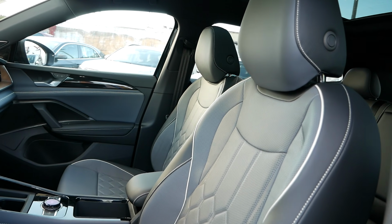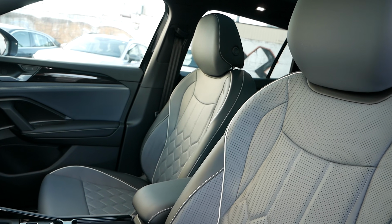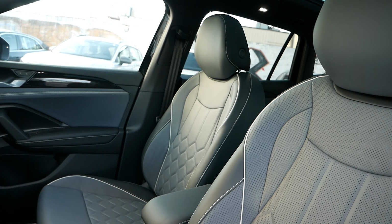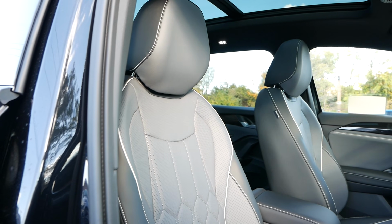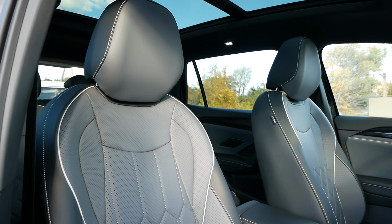As we briefly hop inside this Tiguan, the first thing you're going to notice is, one, the leather trim seats. But it does get even deeper than that, because they're heated, ventilated, and massaging. That is right, massaging out of the Tiguan R-Line Turbo. Now that's a feature you're not going to find out of the Audi Q5, just for reference.